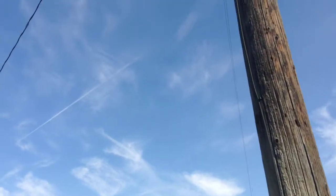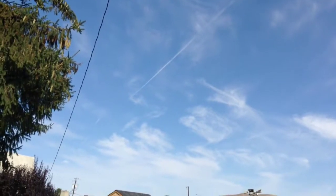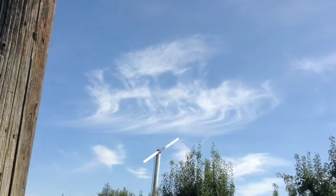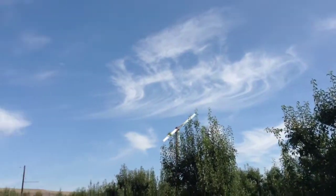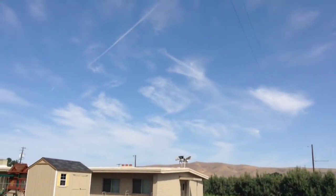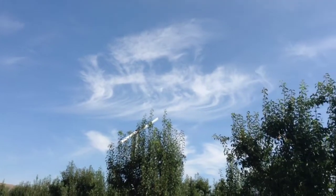This is where he picked up again after putting the last little one out. Let's see that. Plain as day, guys. All we got to do is look up. All these cloud formations here today are not natural. Once again, growing up as kids, you've never seen clouds like this.